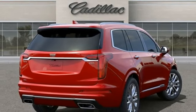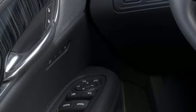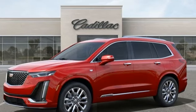view mirror, streaming audio, memory exterior door mirror settings, dual zone climate control, front and rear parking sensors, and V6 engine. Cadillac is driving the world forward.